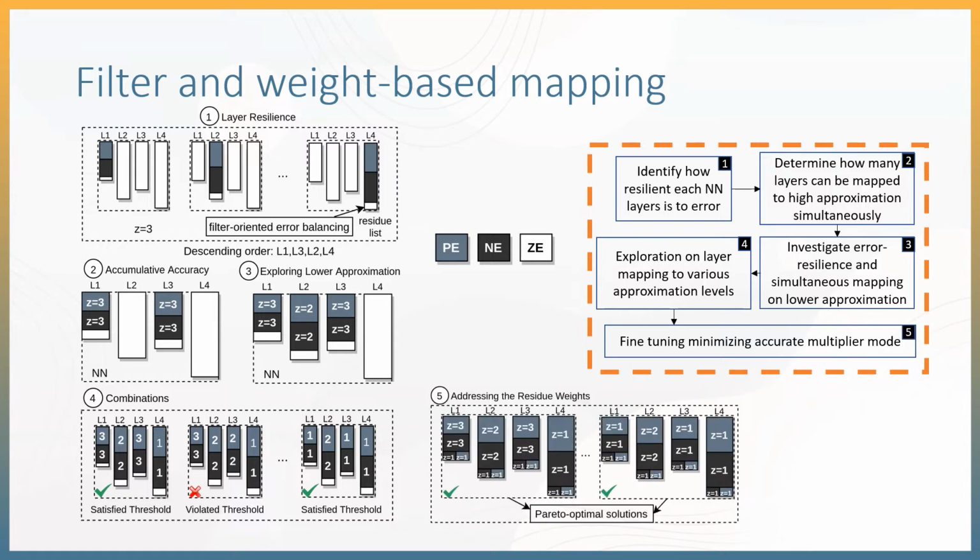At the fifth step, we partition the residue list of each filter into 2 balanced summation sets using the largest differencing method, and we assign the first set to the PE mode and the second one to the NE mode. We start with Z equals 1 and move our way up to Z equals 3.